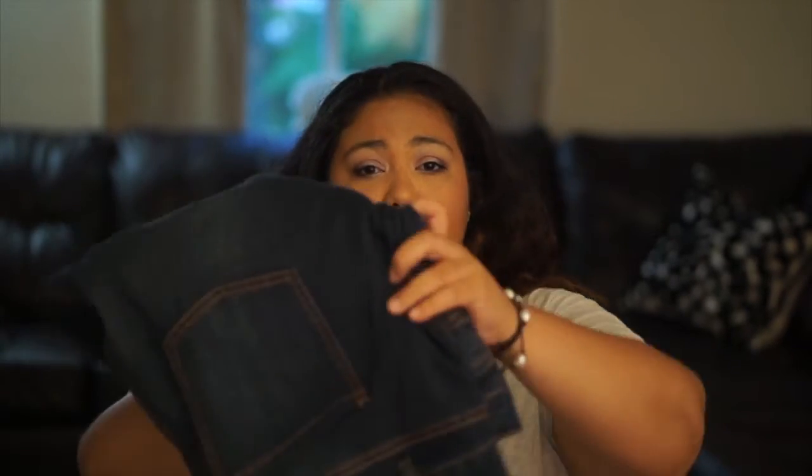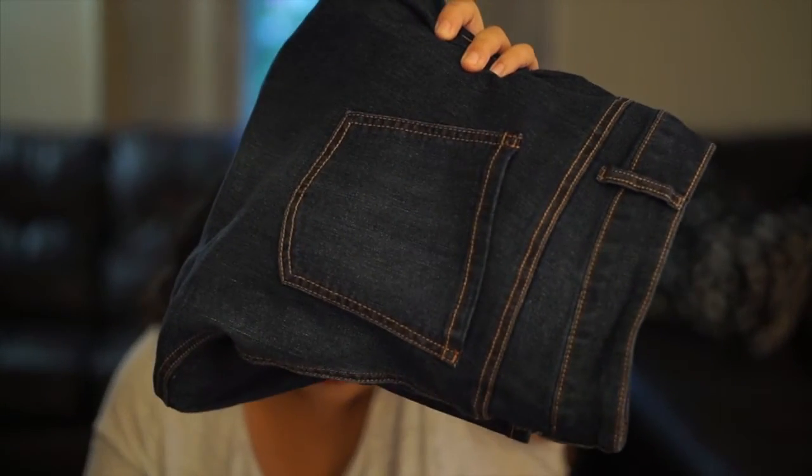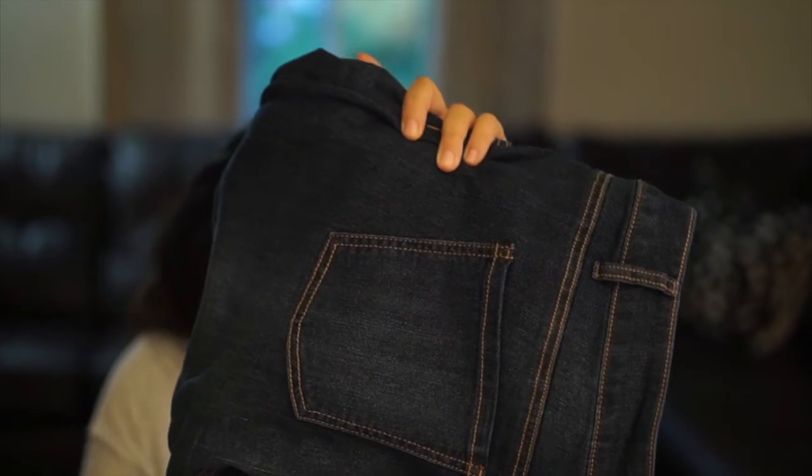Then they sent me a pair of jeans. It's a Fashion to Figure bootcut jean in the color dark indigo, a size 20. I'll try them on. I'm not a bootcut kind of girl. I like skinny, tailored pants. They're just more comfortable for me. So I'll try those on and see what they feel like. And I think I told you those are $38.90.